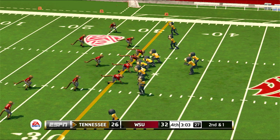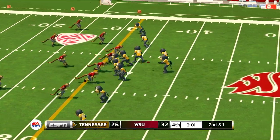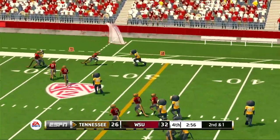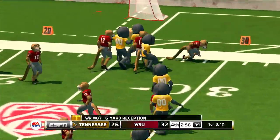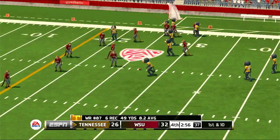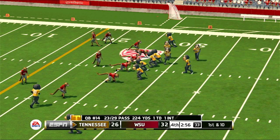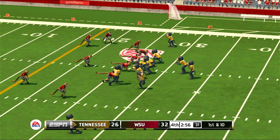Number three. Motion, motion. Throws, complete. He's got space to work. And he's taken down around the 27-yard line. That makes it first and 10. Just under three to go in regulation.